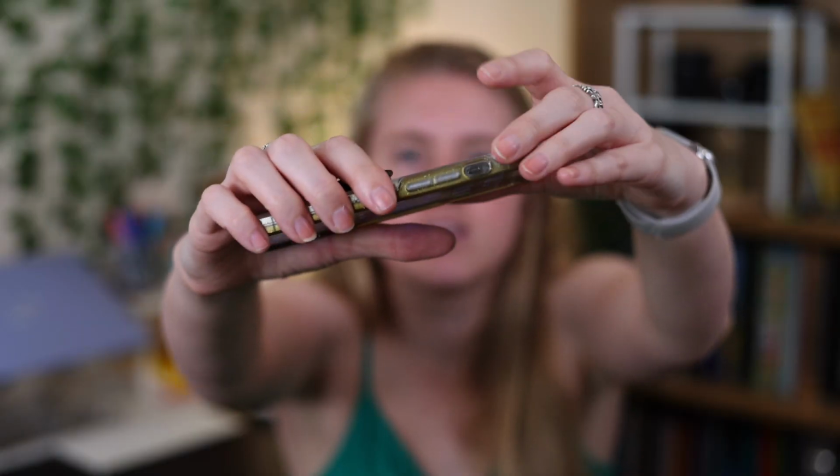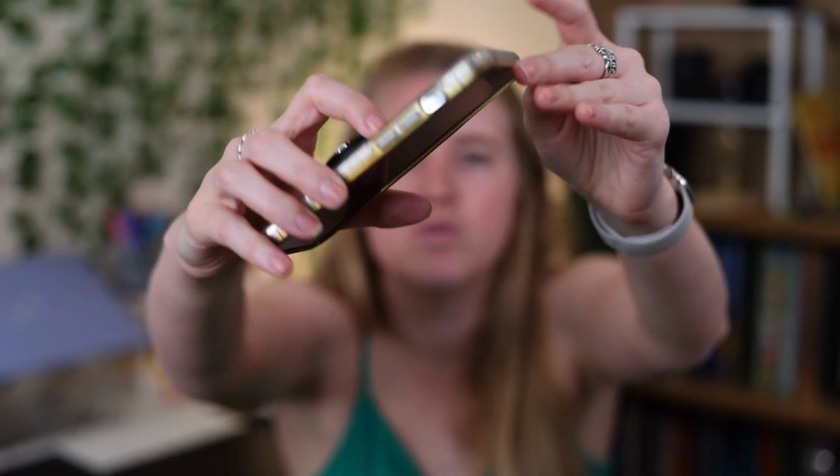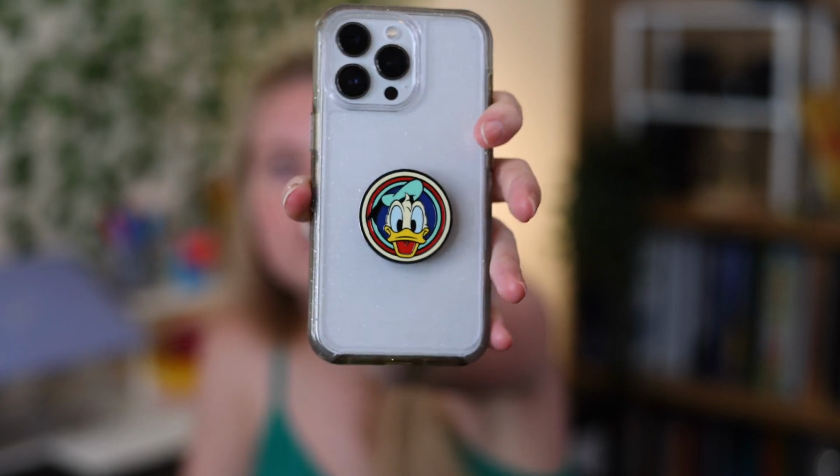I really like OtterBox cases. The only thing I don't like about clear cases, and this happens with almost any clear case, is, I don't know if you can tell, but the edges are getting really yellow, which is kind of grimy. And then I've got this cute Donald Duck pop socket on it. I got my mom and I matching ones for Christmas.